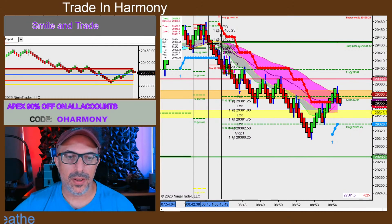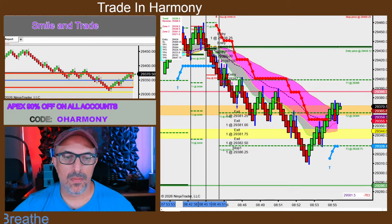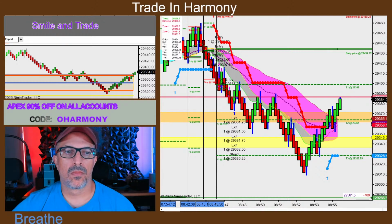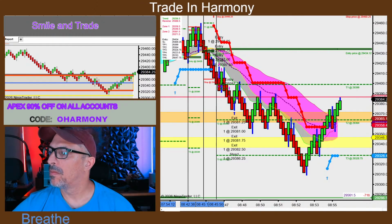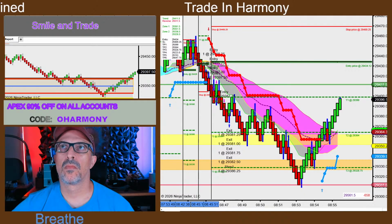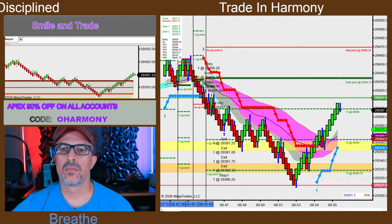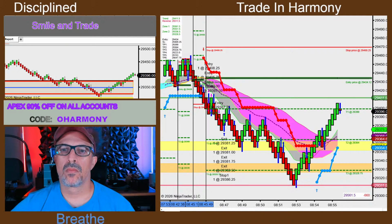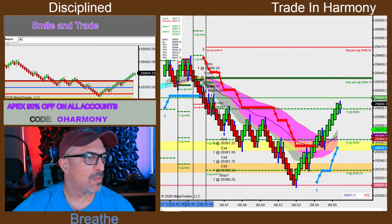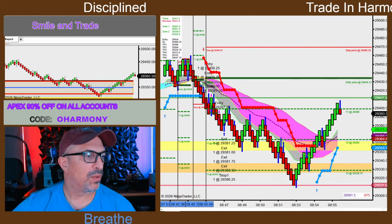What trade of the day? What are you talking about? Do share your screenshot if you have one, if you're saying you have a clean hold, clean trade.